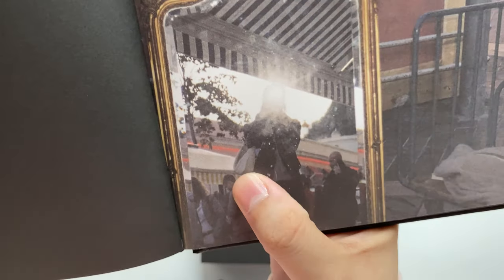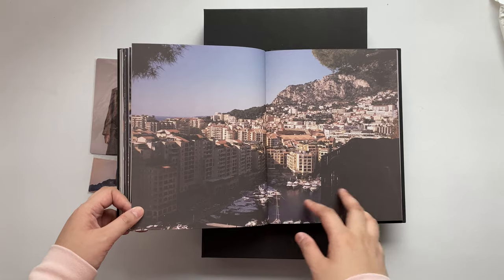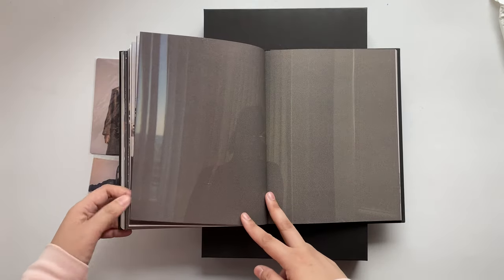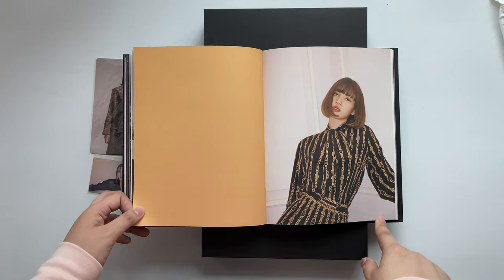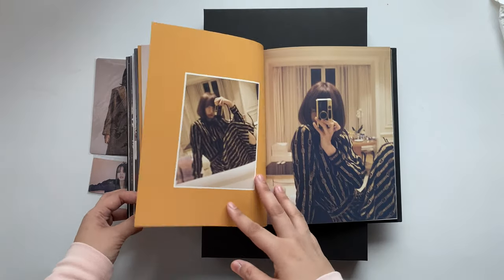You know, she's wearing the Celine Romy bag. Super expensive bag. Ganda, shit. I wanna go to France, probably after med school. This one's from her hotel. She posted this on her Instagram, I remember.